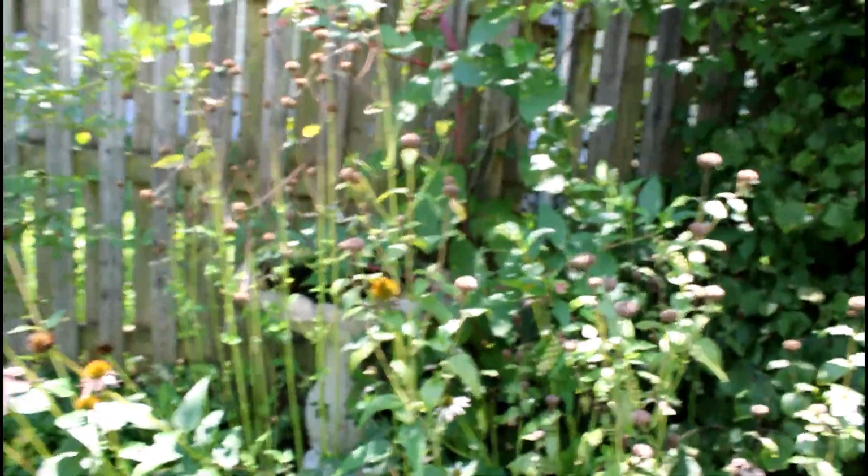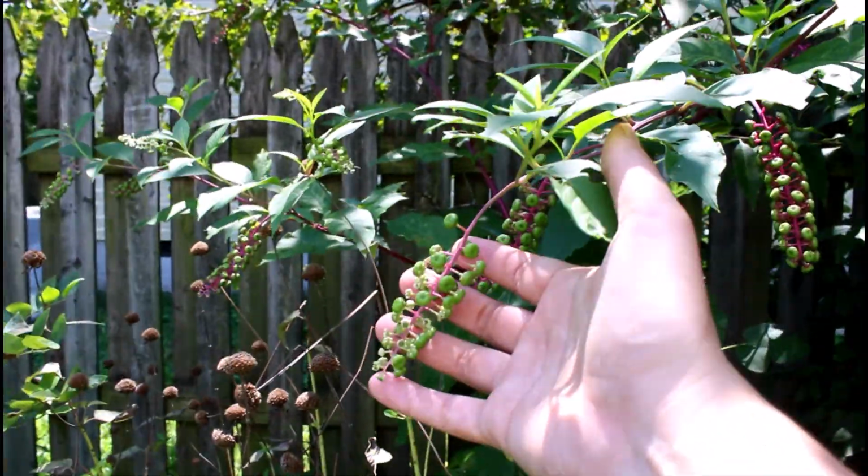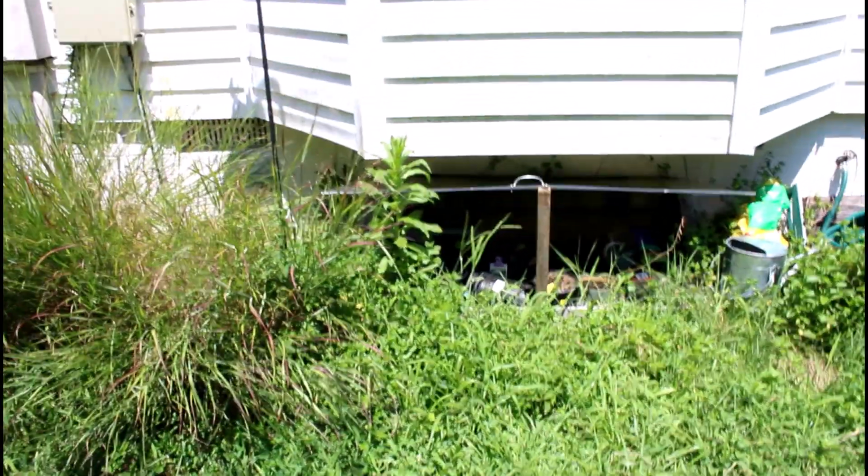Anyway, so this is my bird bed. You've seen it. I do have a really nice pokeberry going up in the back here. And you see the little berries that are popping up on that. So, let's take a look in the cold frame really quick.